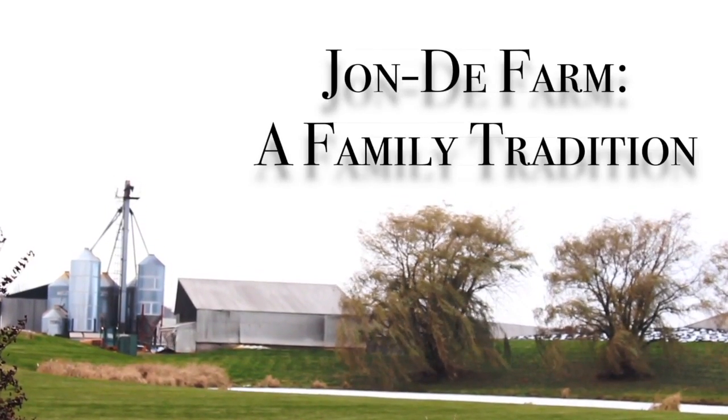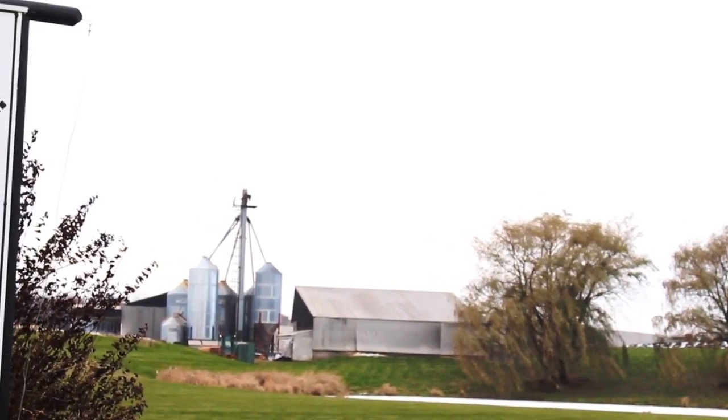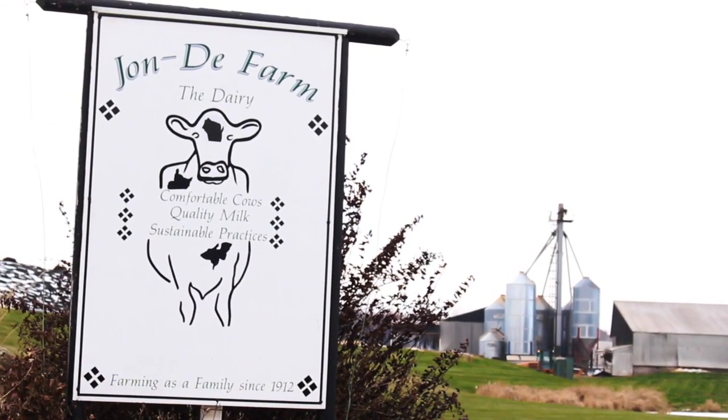Farming isn't always a business or a company. Farming isn't always about money or the best payout. With the growing population, agriculture is more important than ever. Farming is an ideal worth preserving, but a family farm is a lifestyle.